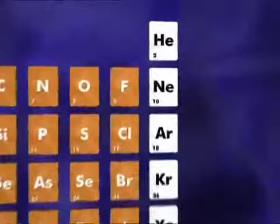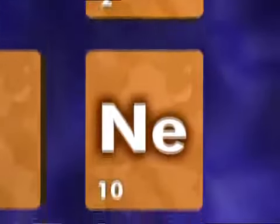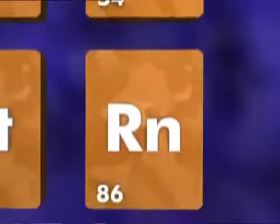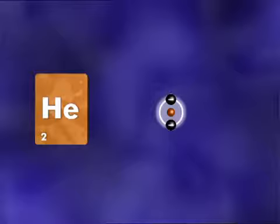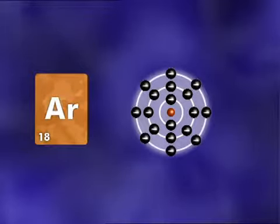The noble gases are found in group 0 of the periodic table. There are 6 elements in this group: helium, neon, argon, krypton, xenon and radon. Their position in the table means they have a common electronic structure. Helium has a full outer shell of electrons, as does neon. Going down the group, there's always a stable outer shell of electrons. This makes the noble gases very stable and unreactive, which also makes them extremely useful.